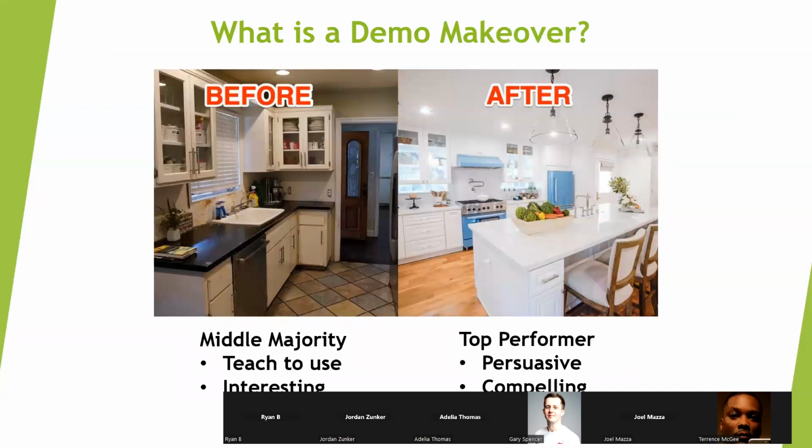So what's a demo template going to do for you? Well, let's pretend that your demo is this kitchen here on the left. You know, it's functional, you can cook in it. Right now you're giving demos and you are selling software, or you wouldn't even be here in the workshop. But by learning how to give your demo a makeover, it's going to be a whole new experience like the kitchen on the right, and it will be persuasive and compelling.